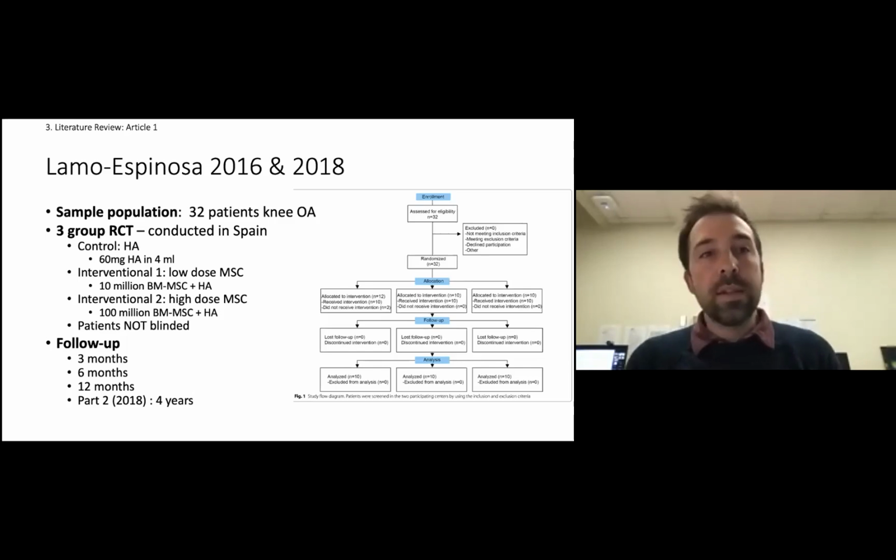So despite that this study is frequently reported and recited in the literature, right off the bat, we start with a pretty big deficit in the lack of blinding for patients, interventionalists, and assessors. That being said, we're still going to look at the rest of the article.